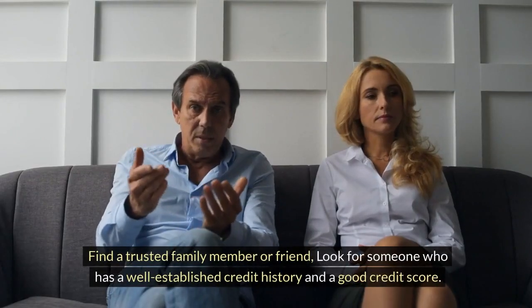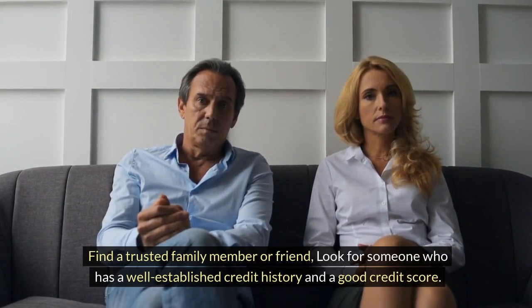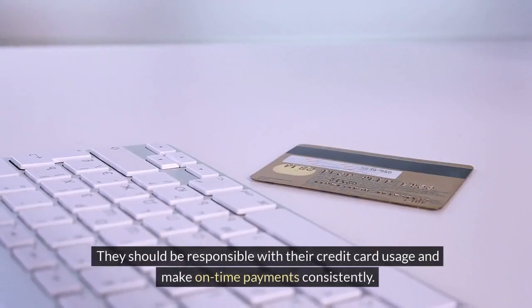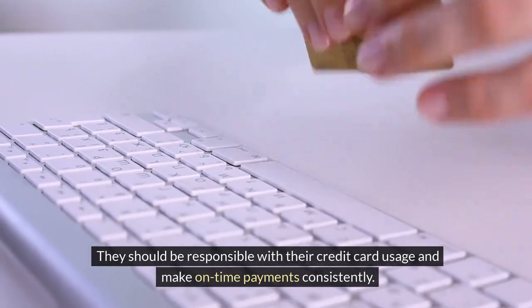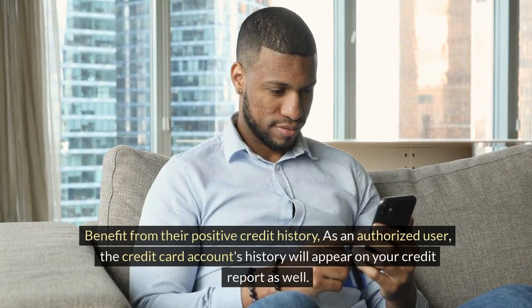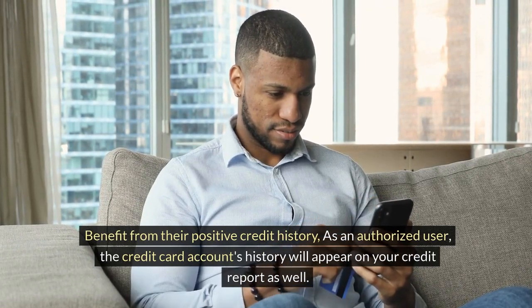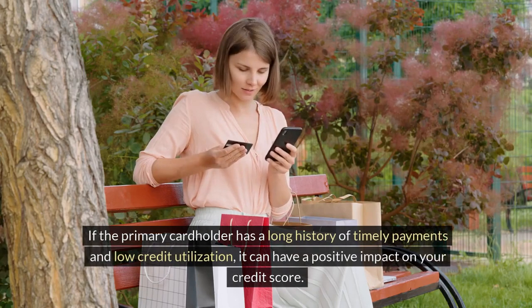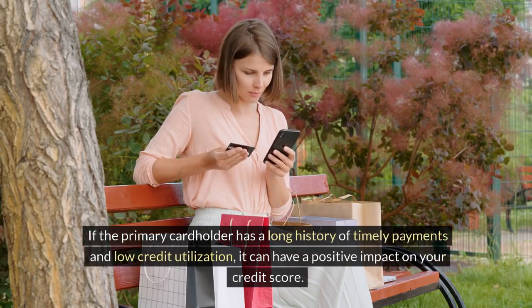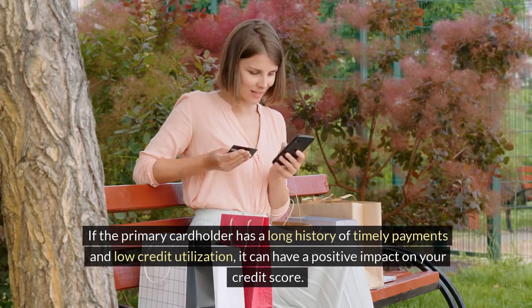Find a trusted family member or friend. Look for someone who has a well-established credit history and a good credit score. They should be responsible with their credit card usage and make on-time payments consistently. Benefit from their positive credit history. As an authorized user, the credit card account's history will appear on your credit report as well. If the primary cardholder has a long history of timely payments and low credit utilization, it can have a positive impact on your credit score.